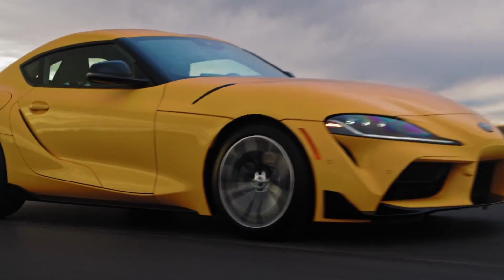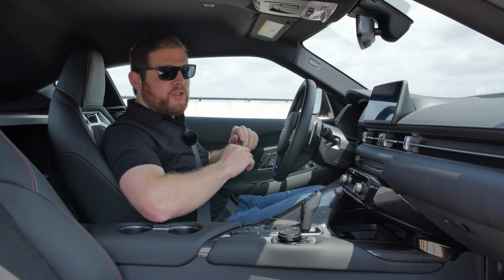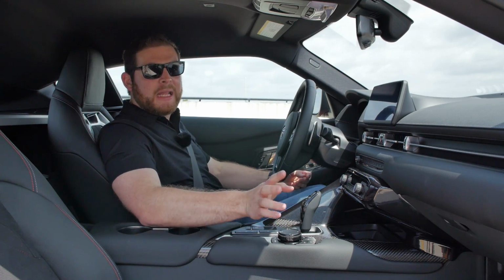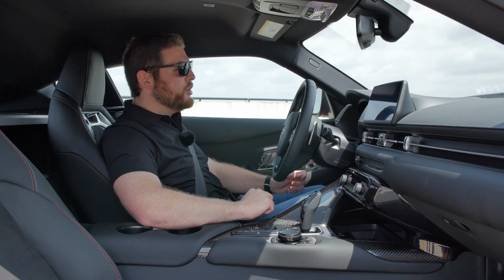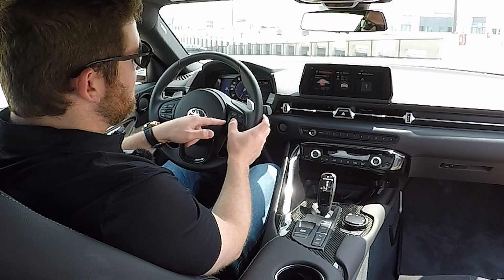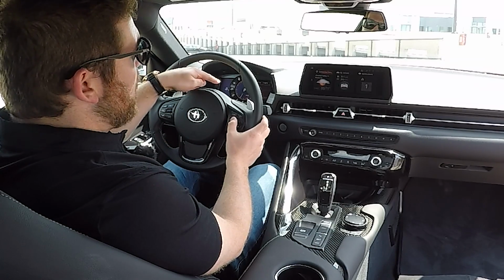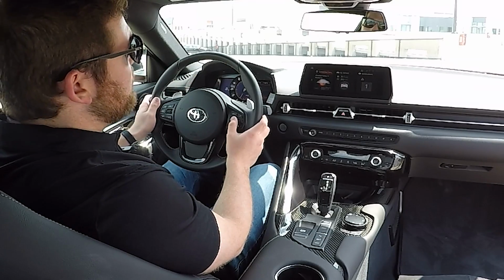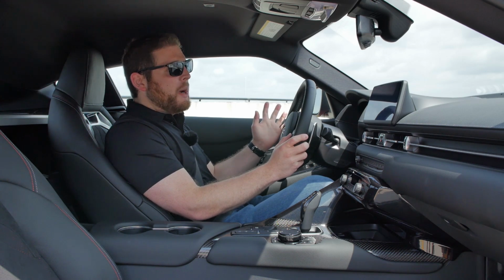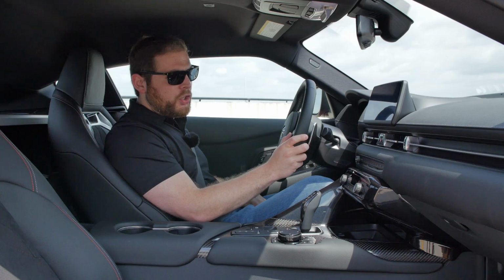out how the cabin has been moderately changed on this base model Supra. All right, so now that we've driven the 4-cylinder model, I've pulled over to show you some of the differences inside. There aren't many, but there's a couple things that we should mention. For starters, we don't have the head-up display here, so when I adjust the controls here on the right, you're gonna get your audio information on the gauge cluster, which is interesting because when I first drove the Supra, I always wondered why that black square just didn't show any information. When you don't have the head-up display, that's where that information is gonna show.